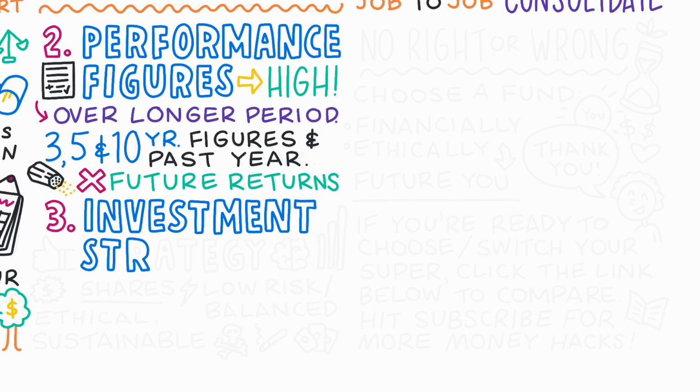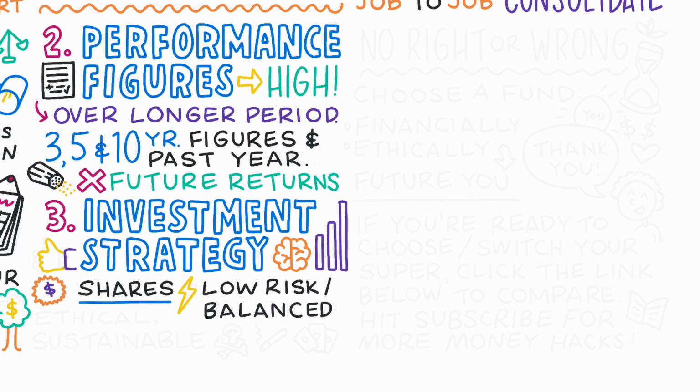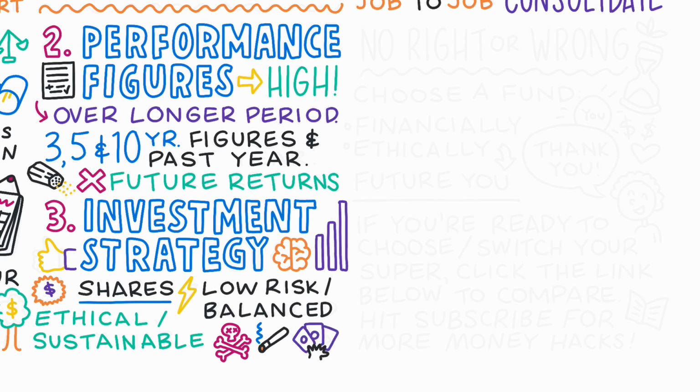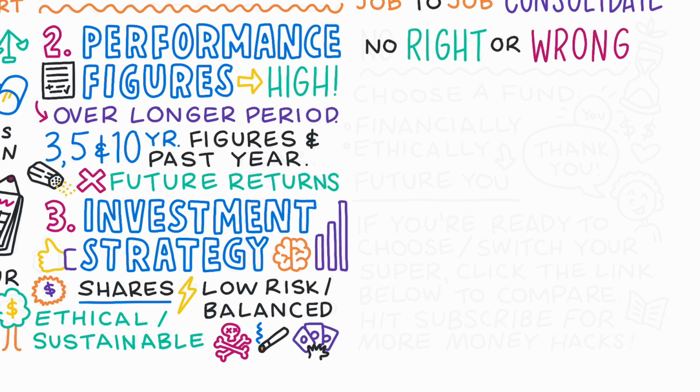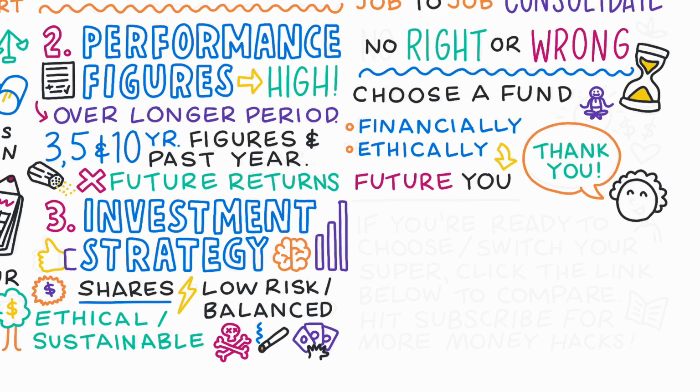Finally, choose an investment strategy that you understand and agree with. One fund might invest the majority of your super in shares, while another might invest in more low-risk or balanced options. Some funds will also take a sustainable or ethical approach to investing, meaning they may avoid supporting companies involved with things like fossil fuels, tobacco, or gambling. There's no right or wrong investment strategy, so take the time to make sure you choose a fund that sits well with you financially and ethically. Future you will thank you for it.